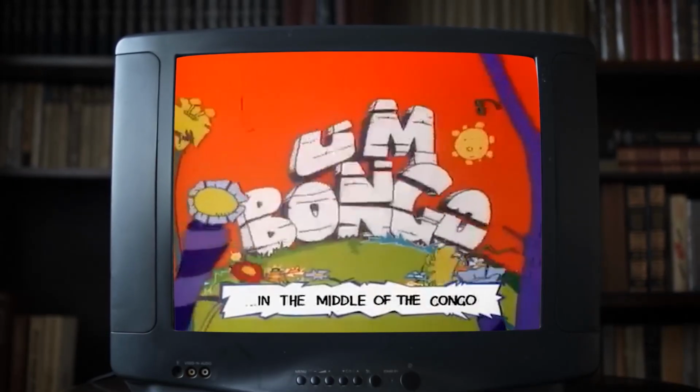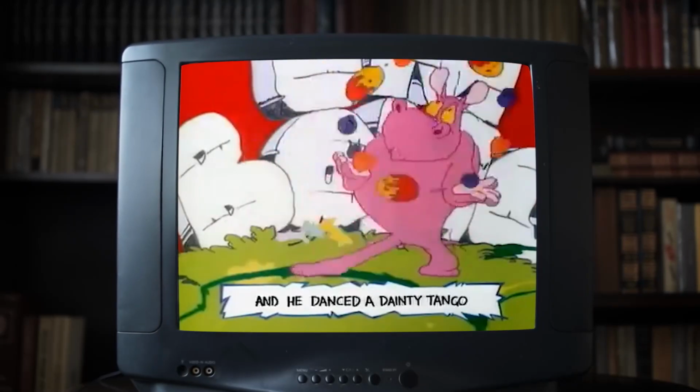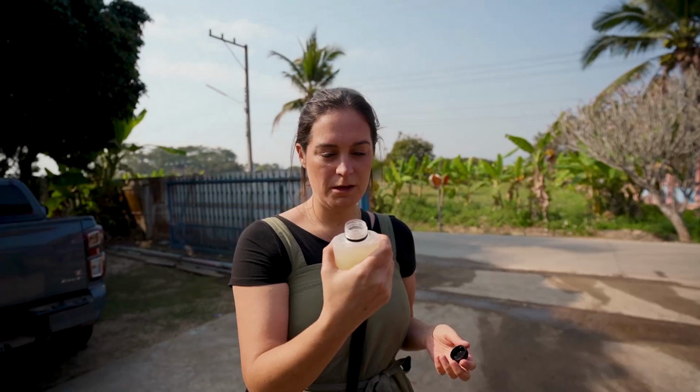Way down deep in the middle of the Congo, a hippo took an every caught the rubber and the mango. He stuck it with the others and he danced a dingy tango. The rhino said, I know, we'll call it umbango.